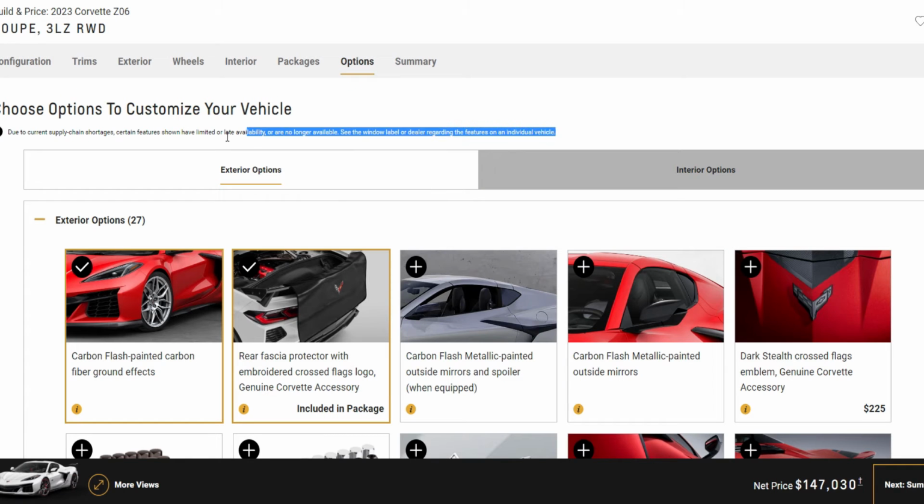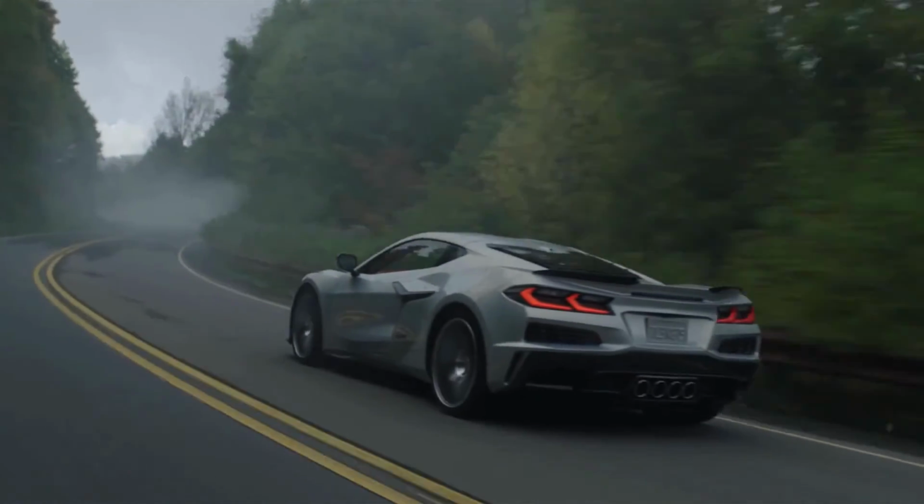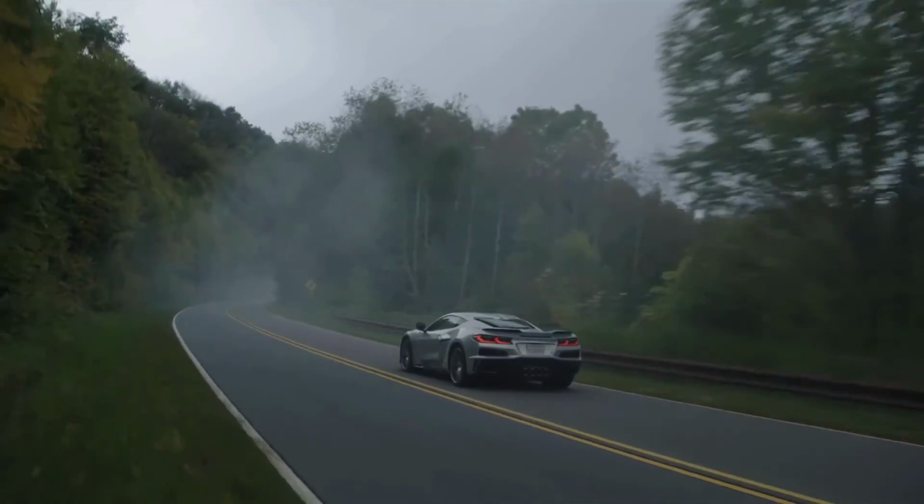But real quick, let's take a step back. Read this message right here. Due to current supply shortages, certain features shown have limited or late availability or no longer available. This is very important. My advice to those speccing their C8 Z06, you're probably not going to get an allocation for months out or maybe even a year out depending on what your dealership's policies are.